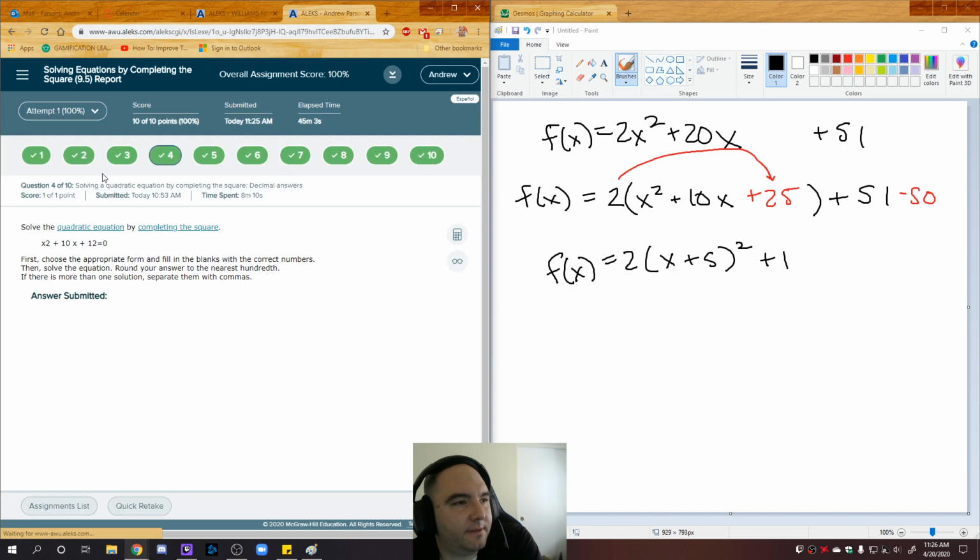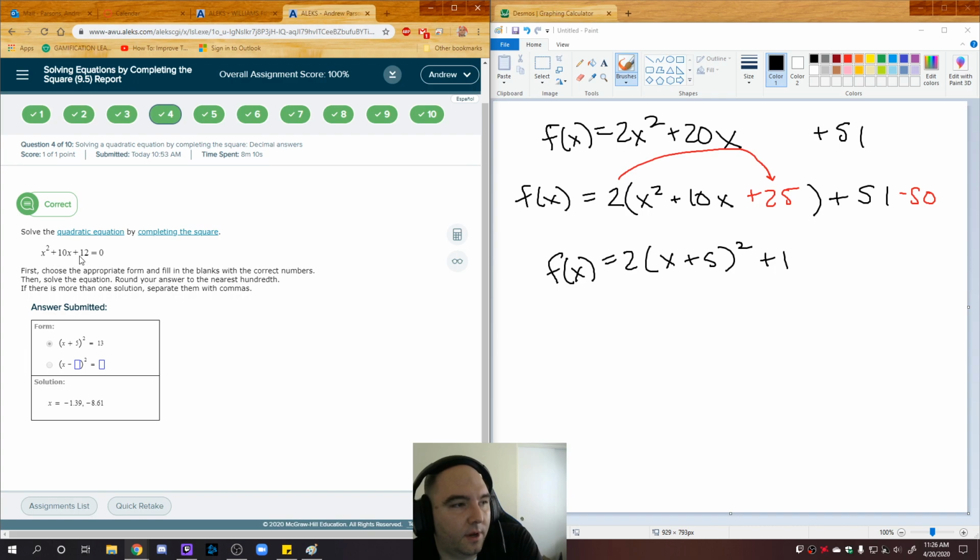Okay, on 4, 5, 6, and 7, I showed you how to solve these equations by moving the number over, then completing the square, allowing you to turn it into this appropriate squared form, and then we solved it out. On the last problem, I showed you how you could graph it just to get the solution, but graphing it does not give you the form. There's no way to cheese it to get the form. You have to complete the square.